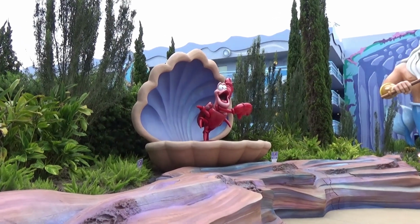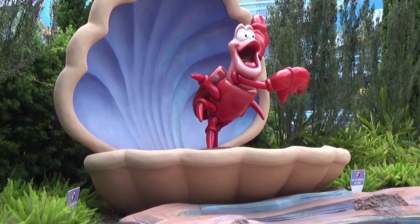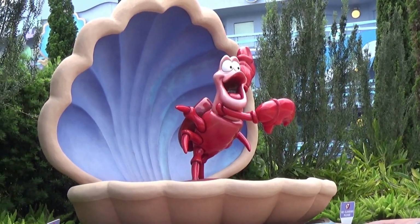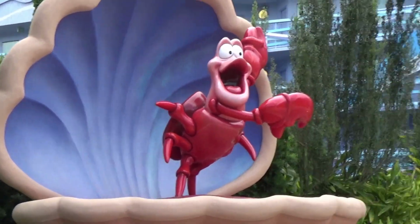We have our dinner. Wait, no, this is Sebastian. Do not eat Sebastian. He might be a bit crabby, but he's all right. Okay, I'm the Draco, what can I say?